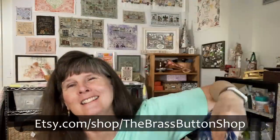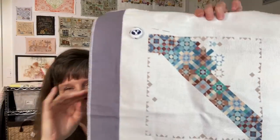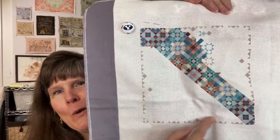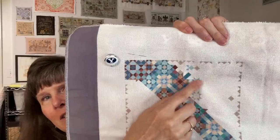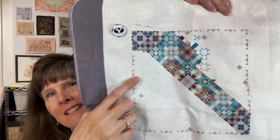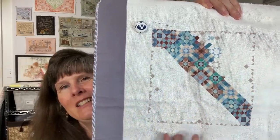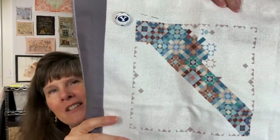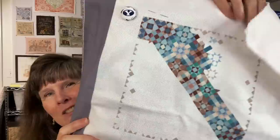It's in my cute bag from the brass button shop that she made me with the BYU fabric because I graduated from BYU college. And Catherine did the whole outline, this color all the way around so that I could see the border. And then she also did some more of these up here and this and this. I think that is so cool. Now I can see, I love having the edges done and then you can just kind of fill in the middle wherever. She's like, so if you get bored working right here now, you can just work wherever. I'm like, that is so true. So I'm so excited to work on that.